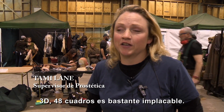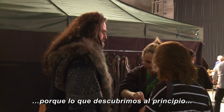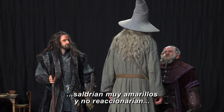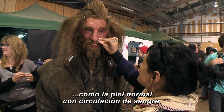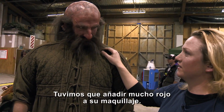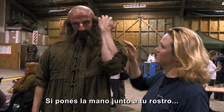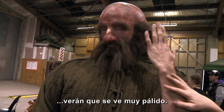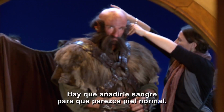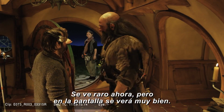3D 48 frames is pretty unforgiving, and we have to change our whole way of going about coloring these things, because what we found out in early tests is that if there wasn't enough red in these pieces, they would punch up yellow and react differently than normal skin with blood running through it. So here's an example. This is Graham McTavish as Dwalin, and we've had to add a lot of red tones to his makeup. If you stick your hand up next to your face, notice how incredibly pale this man is right now. I've barely seen daylight for the last 6 months, that's fine. Yes. So we have to add the blood in the piece to make him look like a normal flesh tone. It looks freaky now, but on film it's going to read beautifully.